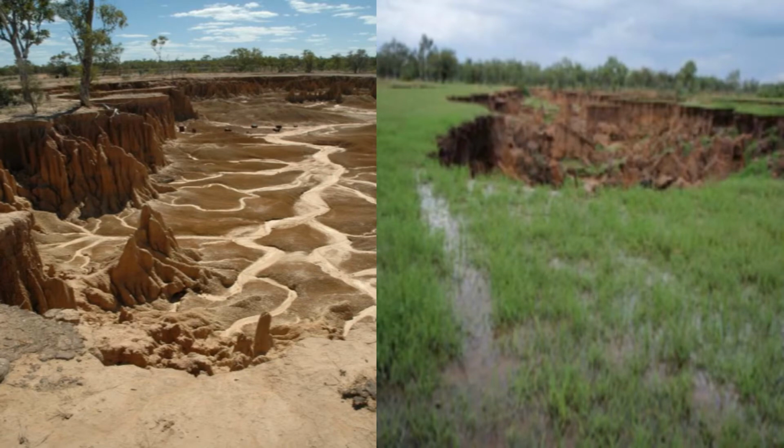Using sediment source tracing, erosion mapping, and catchment modelling, Wilkinson et al. identified gully erosion as contributing 40% of all fine sediment to the GBR.